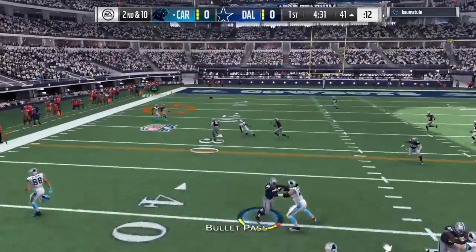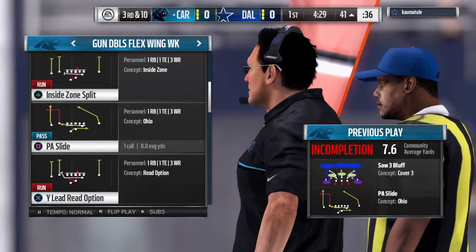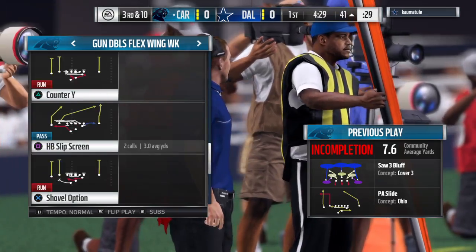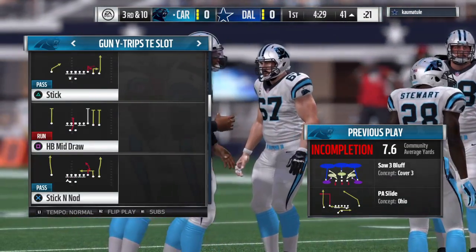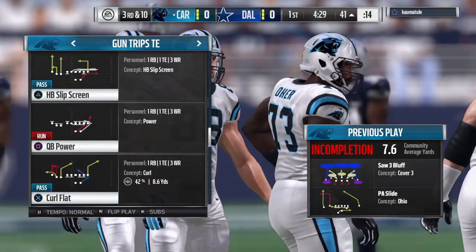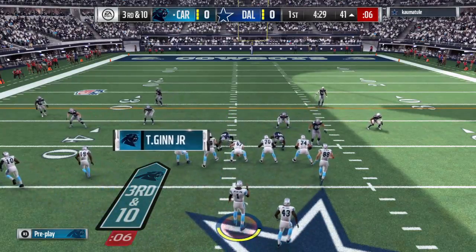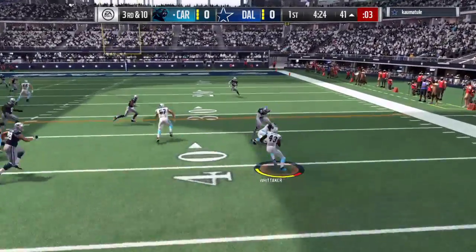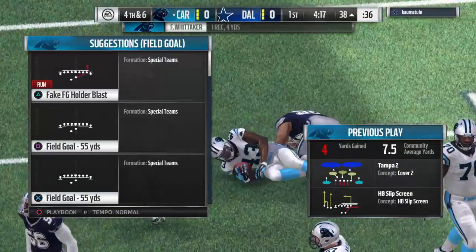On 2nd and 10, Newton. And this one is incomplete. So a second down incompletion now brings up third down. Time running out here on the play clock. To throw is Newton. Now they go screen. It's complete, and the stop here will come at the 38-yard line. A short gain there of just 4. That'll bring up a fourth down.